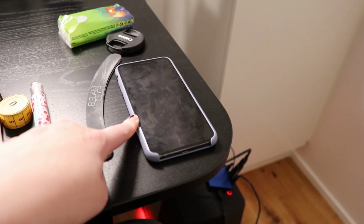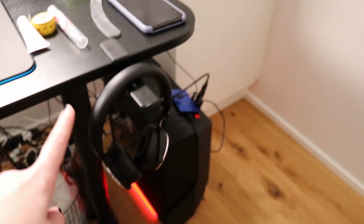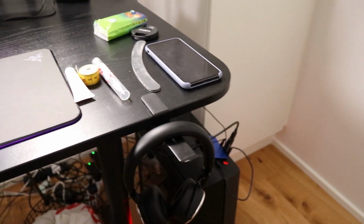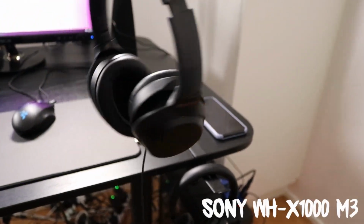Also, my screen looks disgusting, just ignore that. But these are pretty good. I use them to work out with now. I use my other ones, that I'm actually wearing, when I record and listen to music. I'll just show you them quickly.